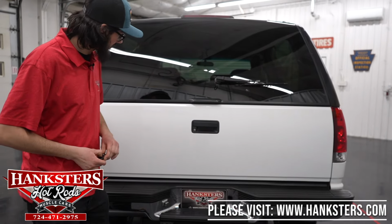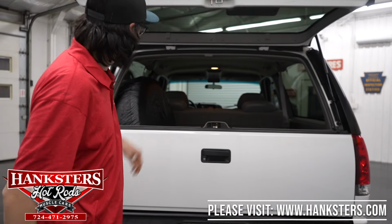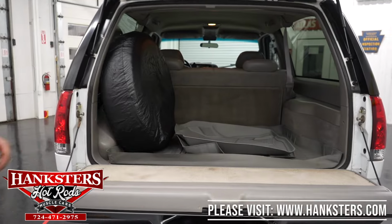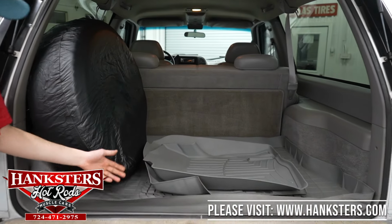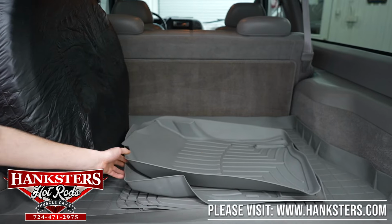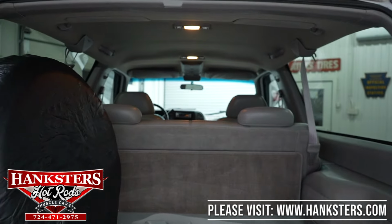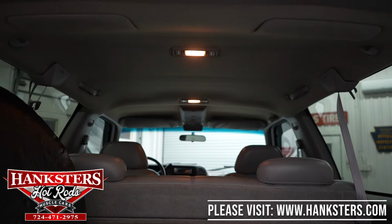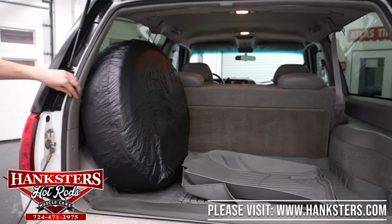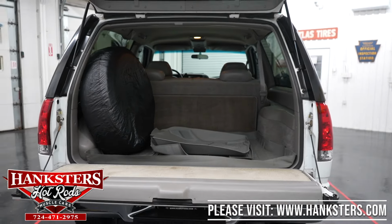We'll go ahead and take a peek inside the trunk. You can see you've got a full set of color matched WeatherTech floor liners here. It's a very nice plus. And everything in the trunk is as it should be, all neat and tidy. Got a full-size spare tire with a nice cover there. And the rubber seal around your opening here is soft and pliable as it should be.